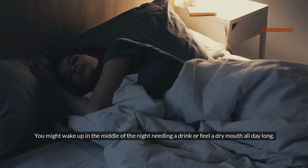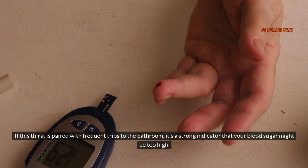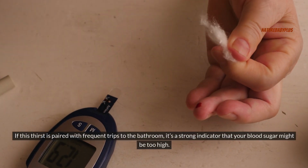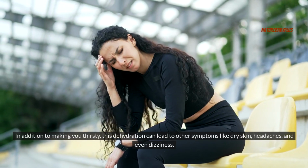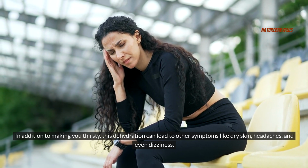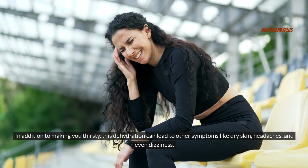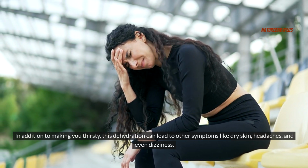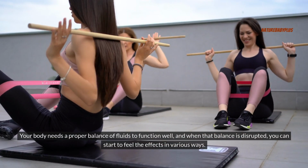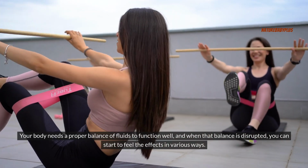You might wake up in the middle of the night needing a drink or feel a dry mouth all day long. If this thirst is paired with frequent trips to the bathroom, it's a strong indicator that your blood sugar might be too high. In addition to making you thirsty, this dehydration can lead to other symptoms like dry skin, headaches, and even dizziness. Your body needs a proper balance of fluids to function well, and when that balance is disrupted, you can start to feel the effects in various ways.